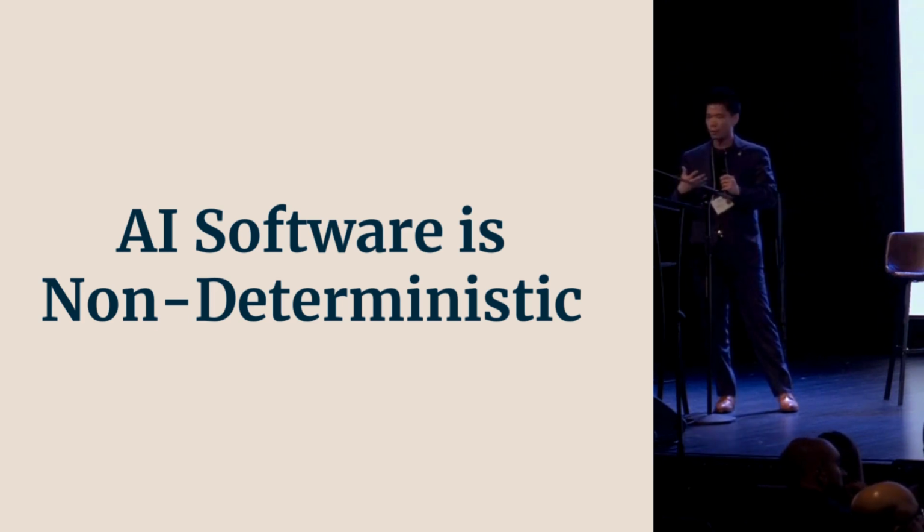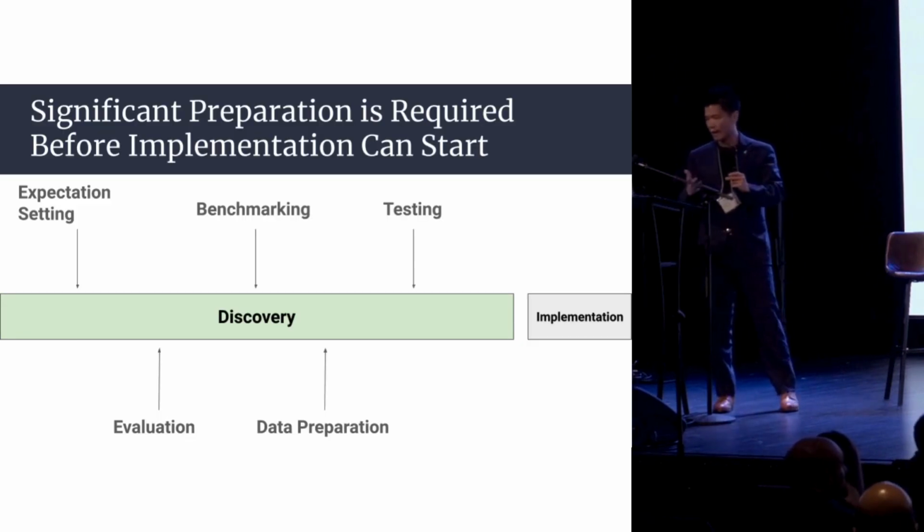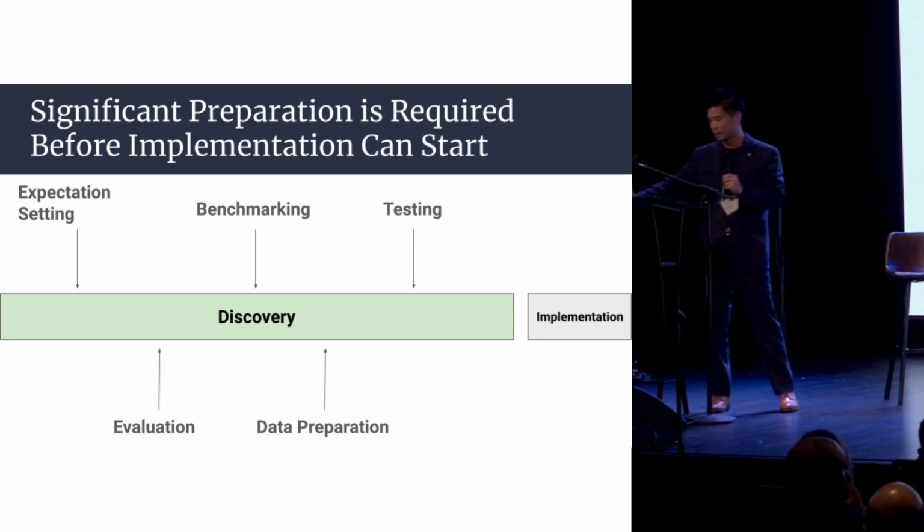Some of the work that you can expect to do in discovery that elongates the timeline: evaluation, right? There are many different technologies and models that you can use. So testing which one is the best for your client's use case can take some time.